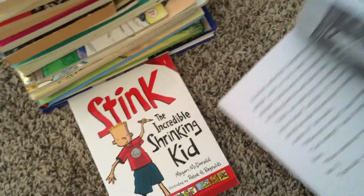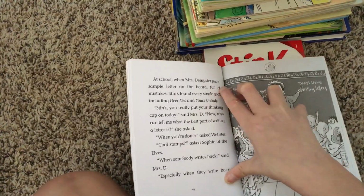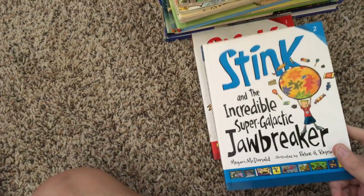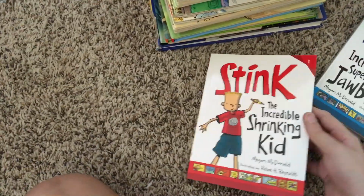And it's one of those ones I actually let him read because it's hard to find boyish chapter books and ones that he enjoys. Usually they're too girly for him. So I'm happy to find one that he enjoys and that he'll be happy reading. So I got him this one, and I got him Stink and the Incredible Shrinking Kid.